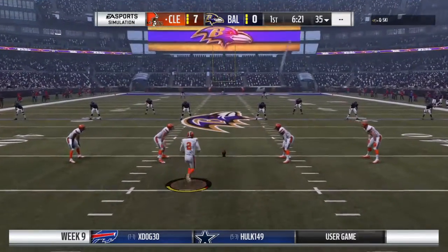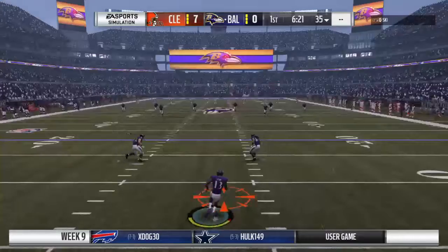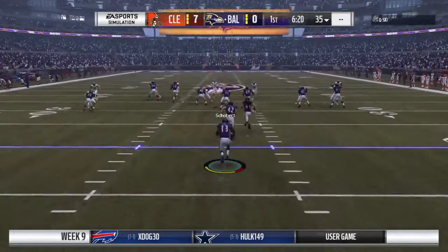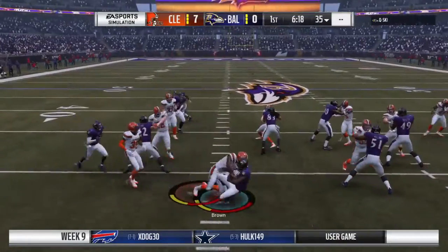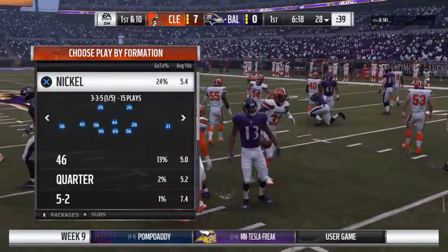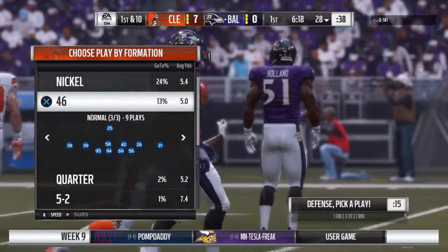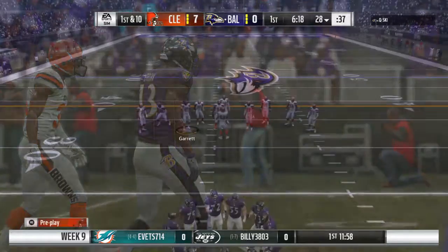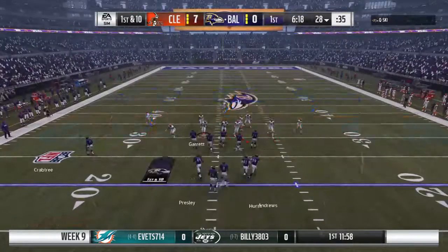Gonzalez now to kick this one away. This will be fielded at the 8. And he'll take it past the 25 and up to the 28-yard line. And now Baltimore gets set to take the field. They punted last time they had it. What steps, Charles, do you think they have to take to make sure they don't do that again?